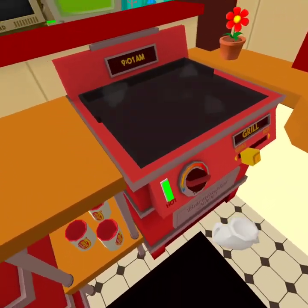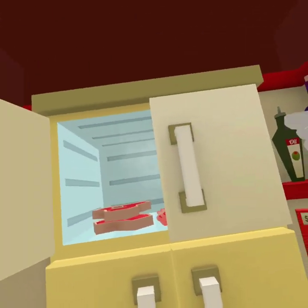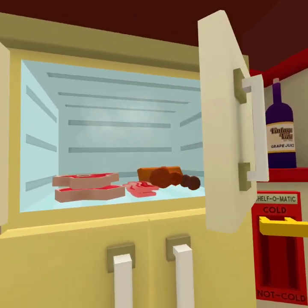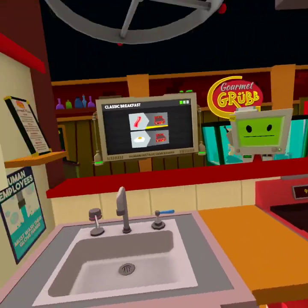Oh, turn this on. Even though humans spend the entire night in a state of low power consumption, they still require food energy as soon as they wake up. Bacon and eggs provide a high energy taste ratio.